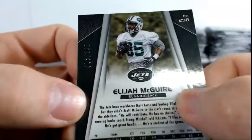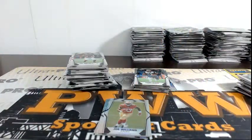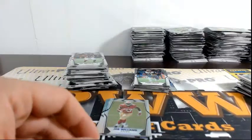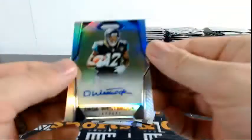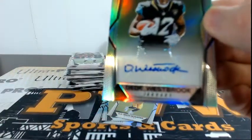Rise up, Steelers. Le'Veon Bell, punch you in the face. Elijah McGuire, Jets, Prizm. Jets spot is hot. 15 of 149. So many Jets. The gosh dang Jets. I was just going to say, haven't seen one yet. Jaguars, Dede Westbrook. Prizm or the base auto.